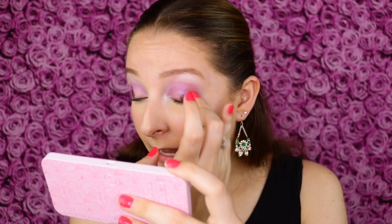And so this is the eye that has the primer on it. This is the eye without the primer. I am seeing absolutely no difference in how the eyeshadows look. Both are so incredibly bright and pigmented, which to me really proves how amazing of a formula this is because there's no need to use a primer to amp them up anymore. Like, look at the beautiful colors going on right now. I love it. It makes me so happy.